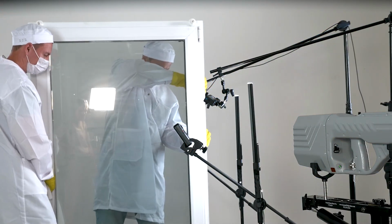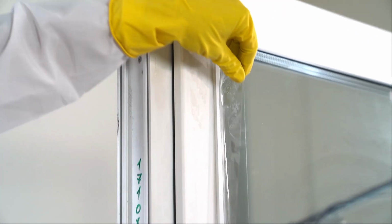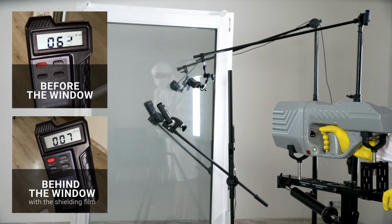Now let's ask our assistants to replace the window with the exact same one but with YSHIELD protective film. There is a slight darkening effect, but it's almost invisible, and in appearance and to the touch it is the same as the car tinting film. It is important to know that this film will also prevent the scattering of window shards during external impact and will make it much stronger.